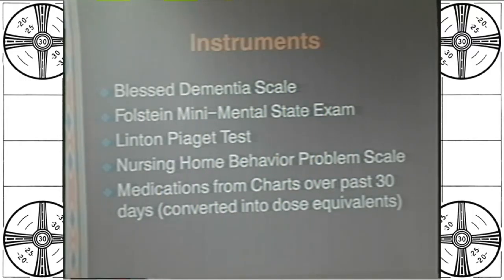So what we did was we used the Blessed Dementia Scale first to determine their capability for signing consent. And the Blessed Dementia Scale is an objective measure that's done by somebody other than the subject, so we wouldn't have to bother the subject. And if they scored below a certain score on the Blessed, then we would ask family members to give consent.